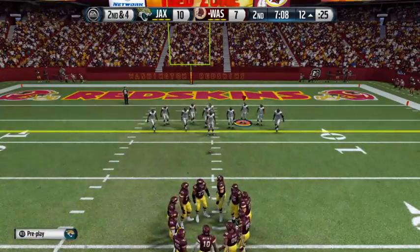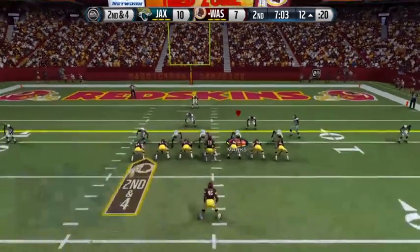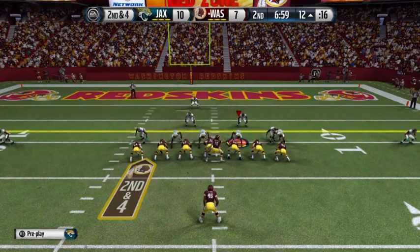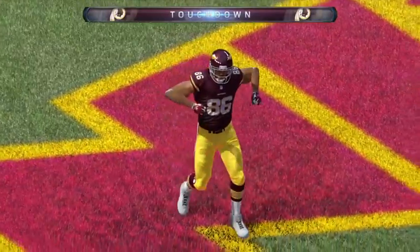It's now second down. RG3 has it under center, and Morris is lined up directly behind the quarterback here. Dropping back three. Throws to the right. He's in for the touchdown. Good job on that touchdown.